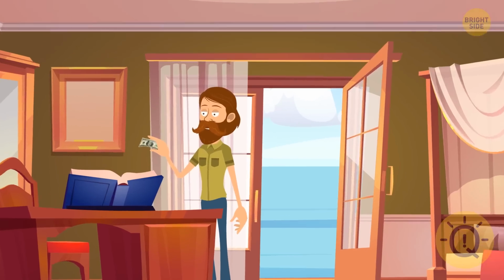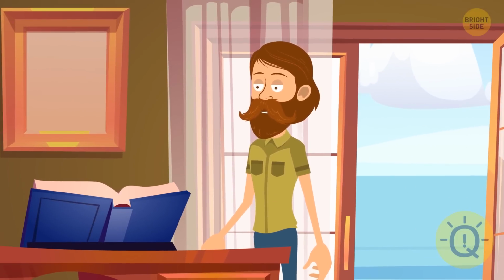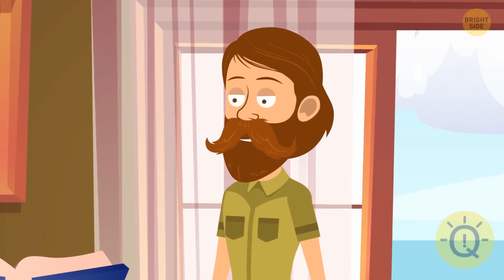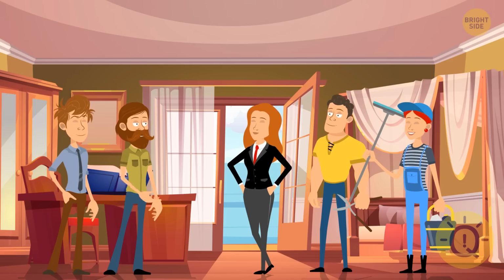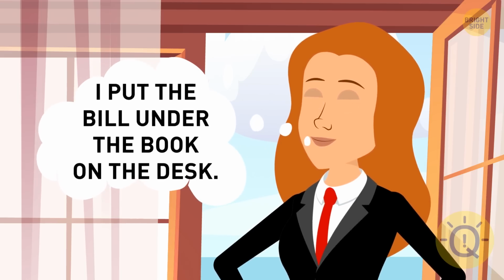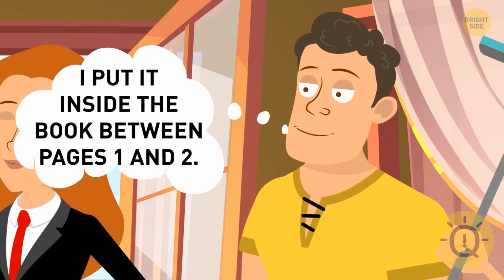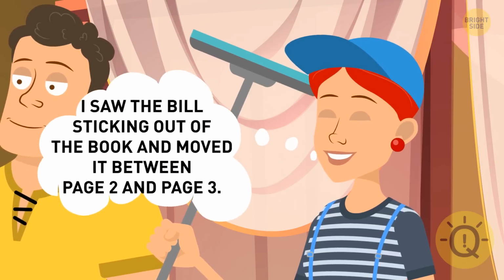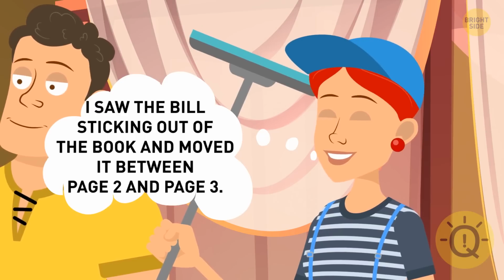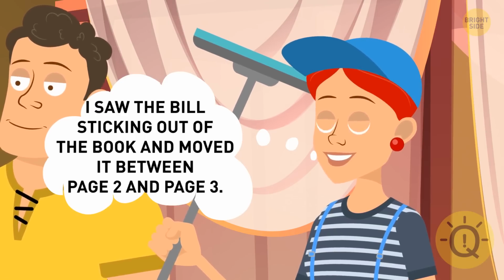Mark, Sam's uncle, put a $100 bill inside his desk drawer and left for work. When he came back, the money was gone. He questioned 3 people. His wife said, "I put the bill under the book on the desk." The gardener said, "I put it inside the book between pages 1 and 2." The cleaner said, "I saw the bill sticking out of the book. I was afraid it'd get lost and moved it between page 2 and page 3."